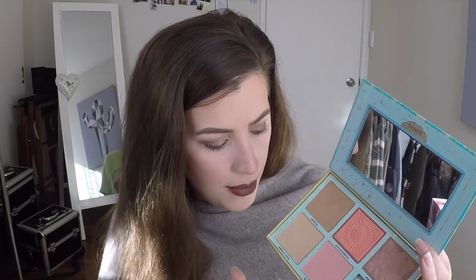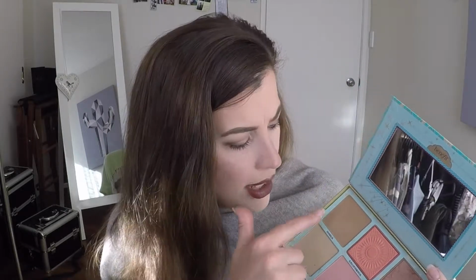I did also notice that the whole thing comes out, this whole cardboard thing with all the powders in there. You can probably quite easily depot these if you wanted to put them in something else. The palette does also come with this brush, which is the same sort of brush that you'd get in the Hoola bronzer. For me, I find this a little bit harsh, but it's great if you're on the go.